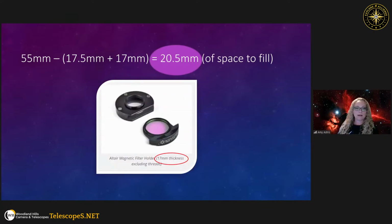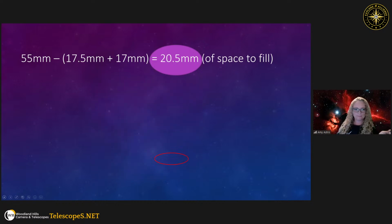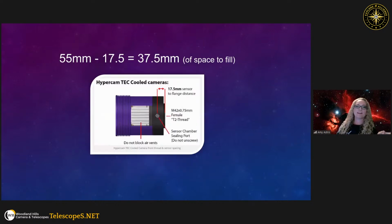Let's see, my animation's not working too great. So now I've got 17.5 millimeters. Where am I? Go back here. I've got 37.5 millimeters worth of space that I need to fill. So, and that's the space between the edge of the camera all the way down to the edge of the field flattener.